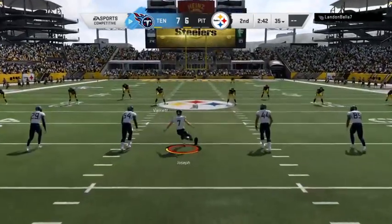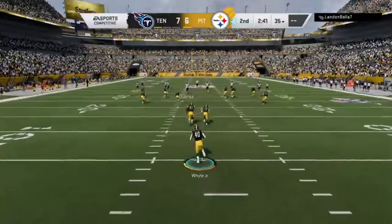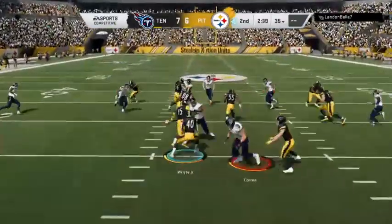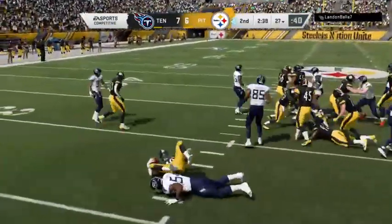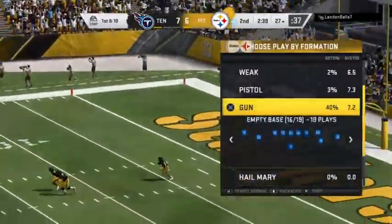They'll get another shot at it now as this one's in the air. This is taken at his 4. And he'll take this across the 25. A couple extra yards up to the 27-yard line.